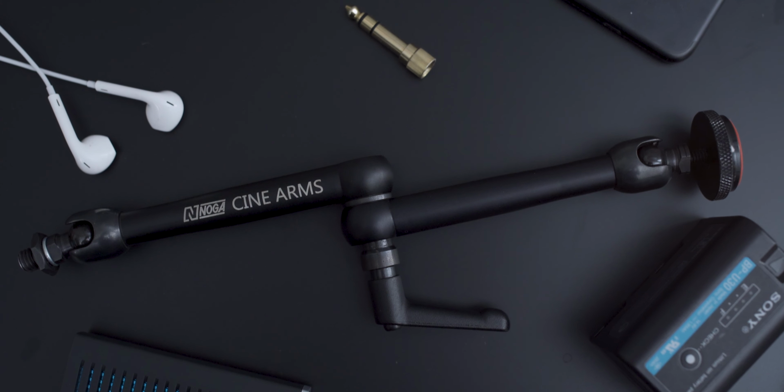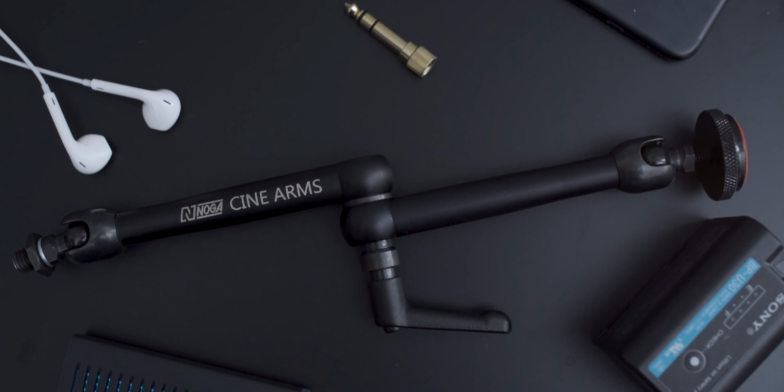I just love it. One last accessory that I want to talk about that I really like is the Noga Cine arm. I think this is the size medium. It's pretty expensive for just a piece of articulating metal, but I've found that the cheaper versions just don't hold up the monitor or whatever you're attaching to it that well, and so I'm really pleased with this one, and I would call it an industry standard.